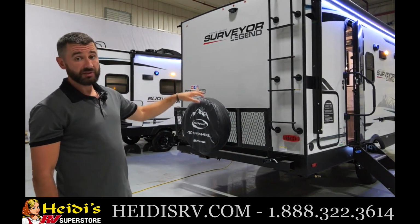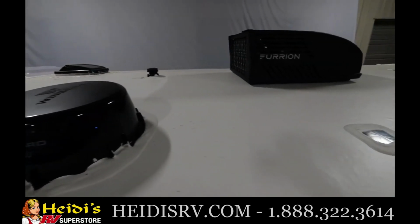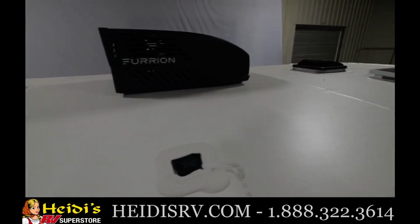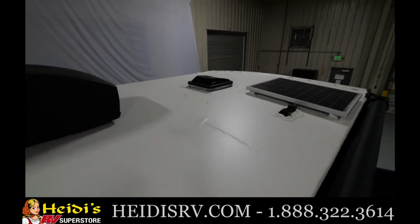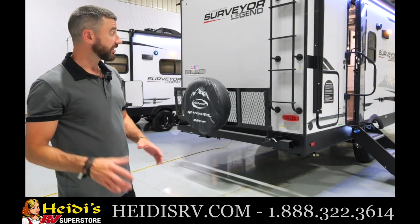But going back to the roof ladder, we've got a fully walkable roof, 16 on center trusses, so a very nice structure up there if you want to get up there, do your maintenance, clean your roof, etc. So a very nice setup here in the back of the 19 RBLE.